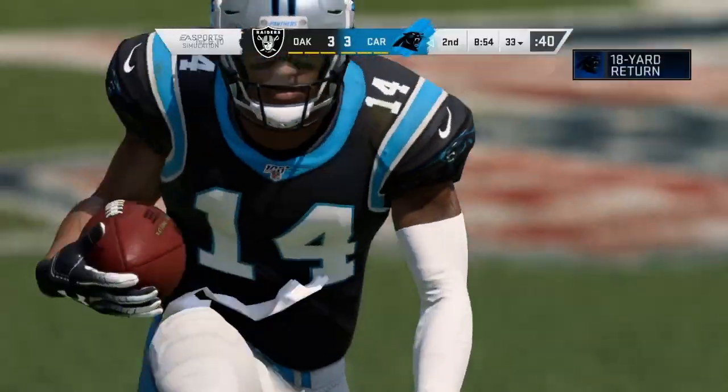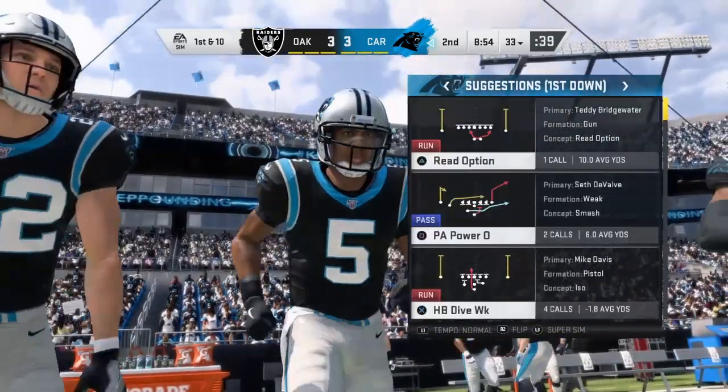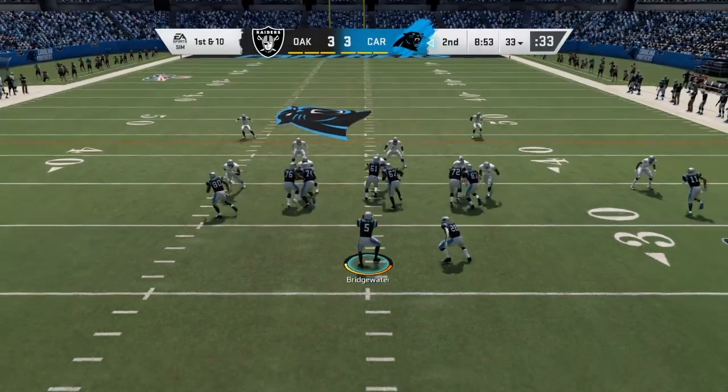A very good return that time, 18 yards. And the Panthers will take over now, 1st and 10. Here's the Carolina offense as they get ready to take over here. And they're coming off a 3-and-out, my friend.